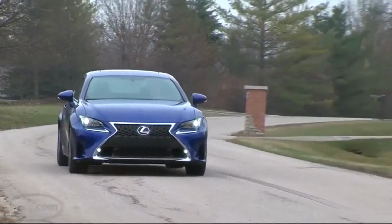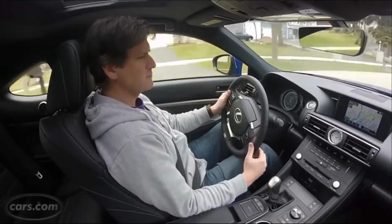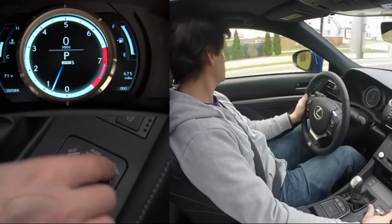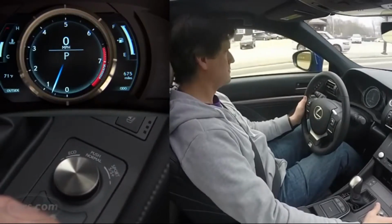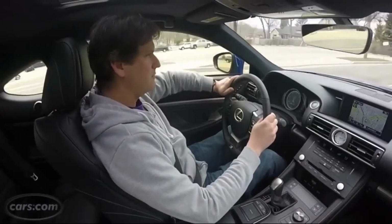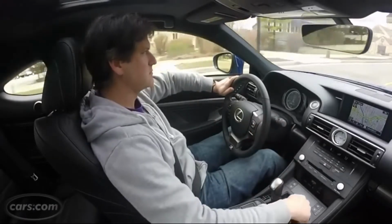One of the big benefits of the F-Sport package is it brings an adaptive suspension system for varying firmness. The problem is that is not offered on the RCF, so added bonus here. The way you change that is with a mode selector that gives you Sport S Plus, Normal, and Eco modes that vary both the suspension, also the steering, the transmission performance, etc.